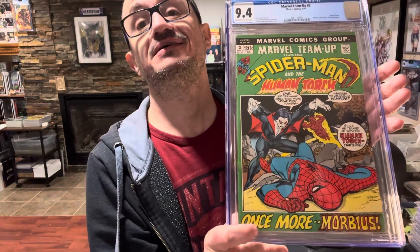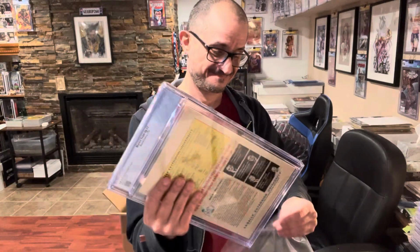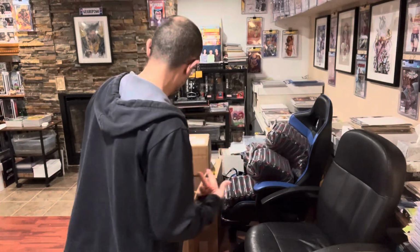So, this one here, featuring Morbius on the cover as well. Pretty cool. Again, it has a little bit of foxing all over the back cover. I'm going to check the notes to see if it's mentioned. But again, 9.4, off-white to white pages. Pretty awesome, man. That's from July 1972. Man, this book is older than me by 4 months. Wow. That is awesome. A 52-year-old book, 9.4, man. I wish I was a 9.4.